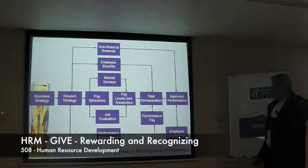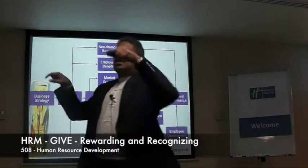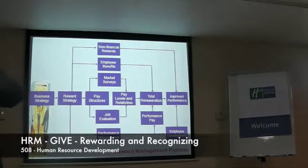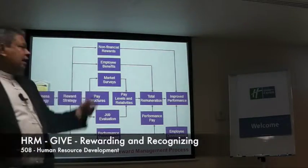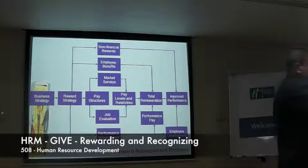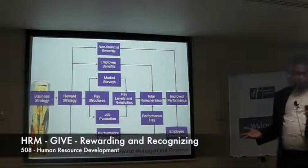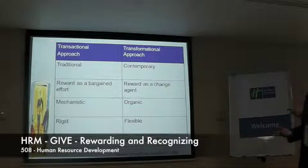And then total remuneration, and we expect at the end improved performance. So paying someone is like giving nourishment to a plant. The plant should grow and glow. In other words, people should perform, people should glow, they should contribute in return. That's the whole idea. Okay? And then employee development improves. So this gives lots of insights into what needs to be done in a typical organization. Agree with me? So this is transactional approach versus transformational approach.